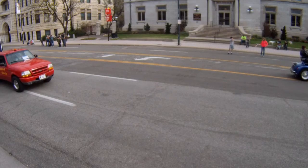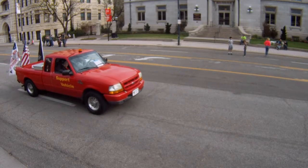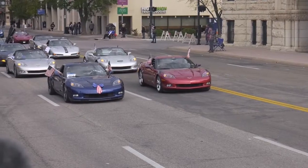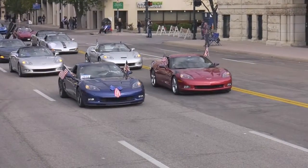That's the Corvette Club, 25 Corvettes. Now, this next group is full of Corvettes. It's all Corvettes. So I guess you may be able to guess it is the Corvette Club.